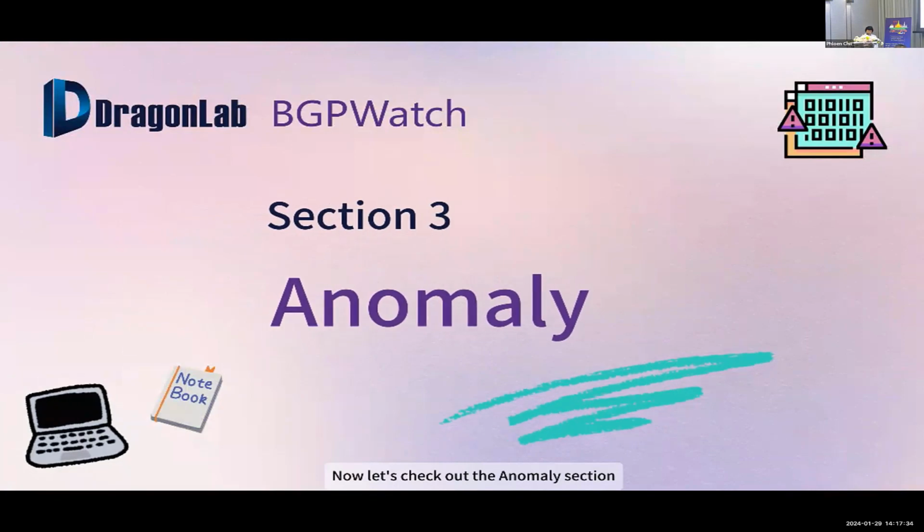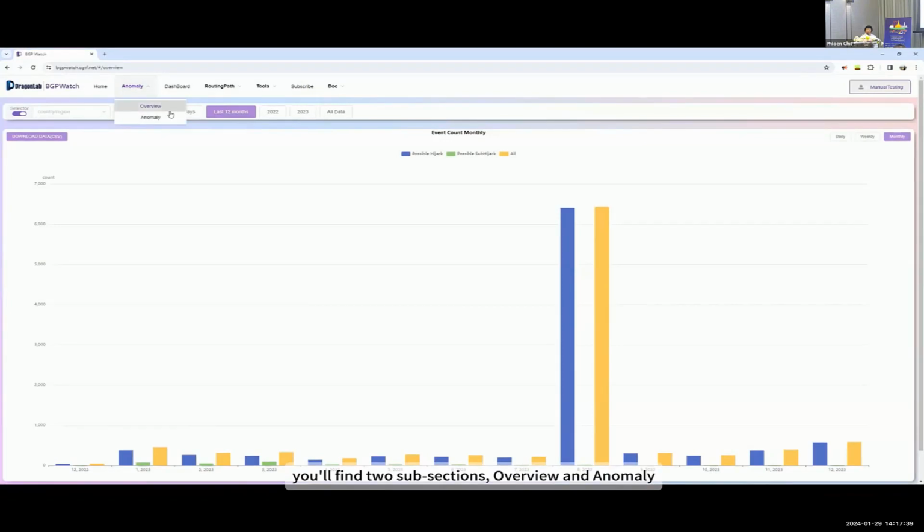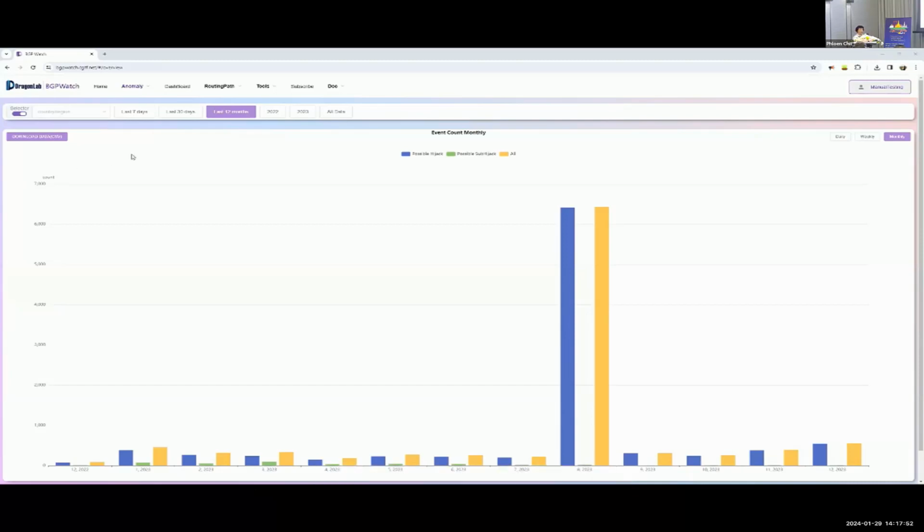Now let's check out the anomalies section. In the anomaly section you'll find two subsections, overview and anomaly. Let's check out overview first. The overview section shows the global hijacking event count in a configurable time period in a bar chart. The bar chart shows the possible hijacking events, the possible sub-hijacking events, and all of these events combined for the last 12 months. Along the x-axis we have the names of months, and along the y-axis we have the count of the events.